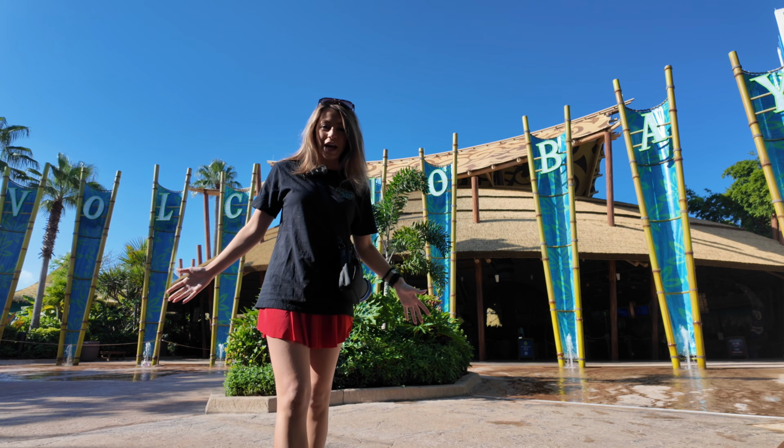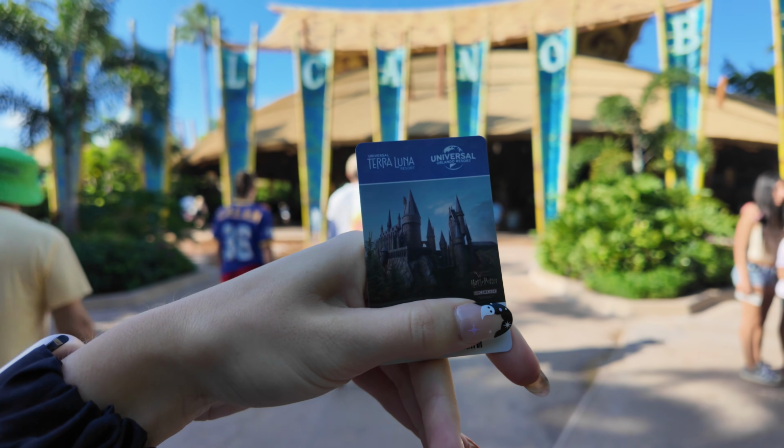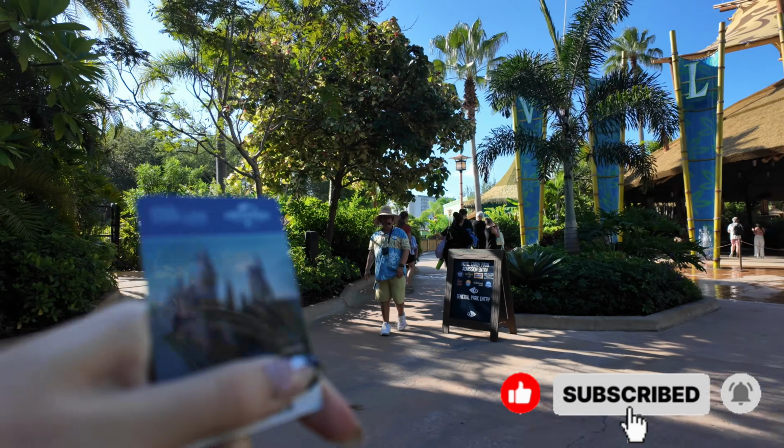Universal Volcano Bay, as we once knew it, is totally changed. And I'm here today to show you what it's now like. Something that hasn't changed is early park admission. If you're staying at a Universal hotel, you can get early park admission to Volcano Bay. Today is at 9:30, so I'm just gonna show my room key.